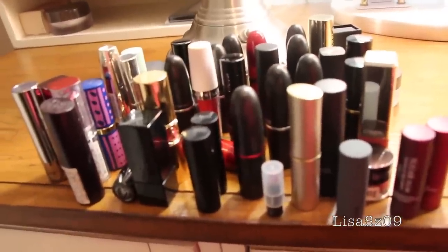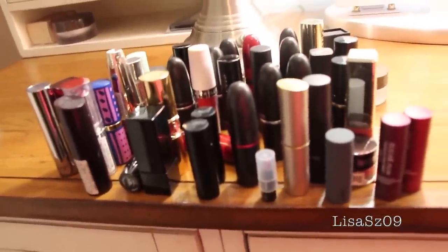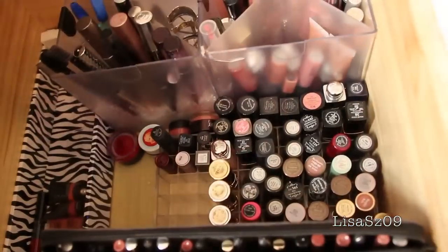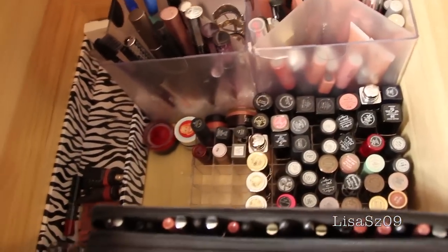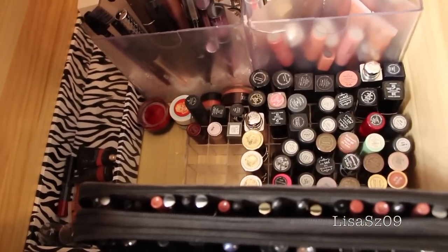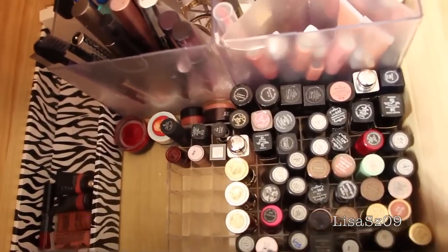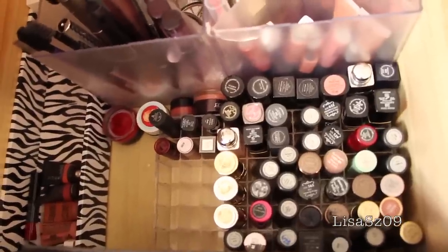And I'll show you the drawer and what it looks like. So all of this here is stuff that is not staying in my collection. It is going either to my friend or to the trash or back to MAC. This is what my drawer looks like now. I'm so excited. There's like nothing back there. And then this is so empty. It looks so much better. And just looks clean and nice and put together. And I'm so excited. I love it.